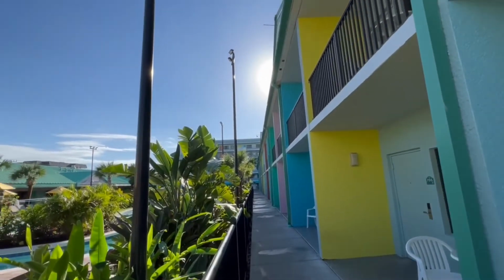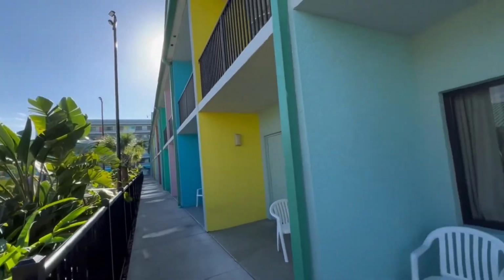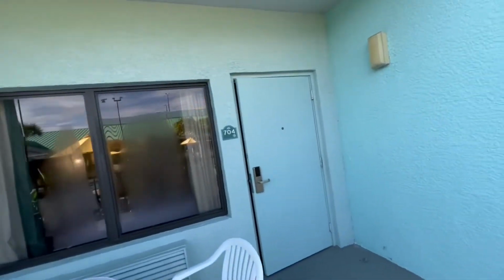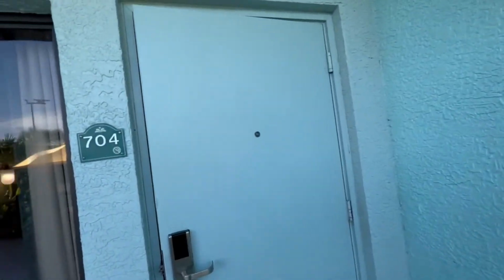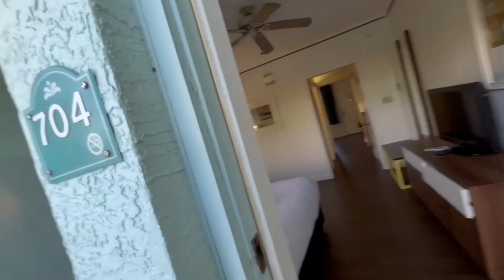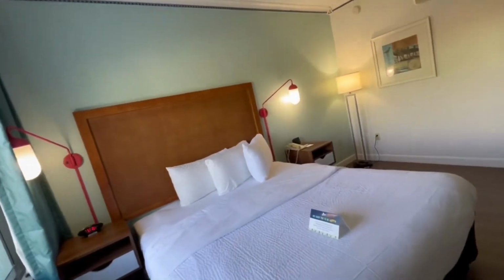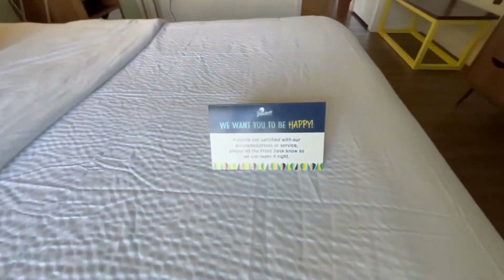And that way is the tower. And the beach is also in that direction. Hi there. Let's go back inside. That's just one happy little kid, eh? And what's this? We want you to be happy.